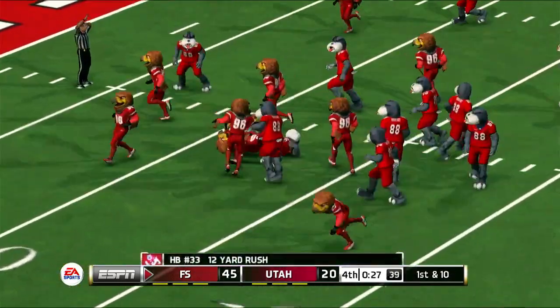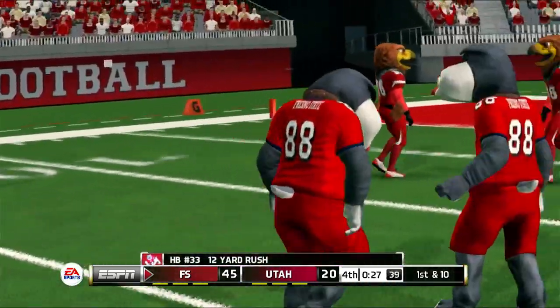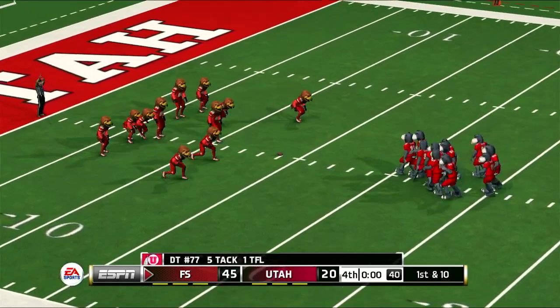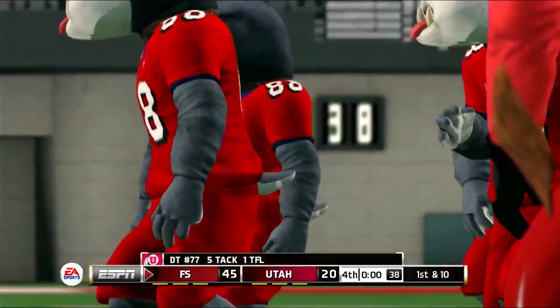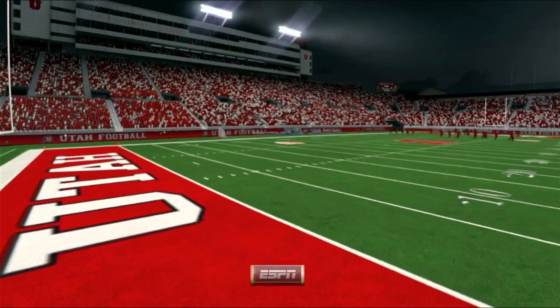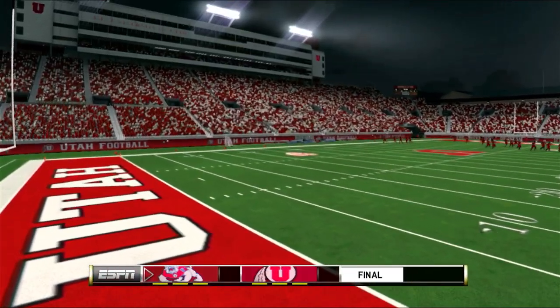Makes it to the 14. So the run goes for another first down. And Kirk, they're really having some trouble stopping this kid on this drive. The offense is just winning the battle up front. Right now, the defense knows the run is coming. They just can't stop it.